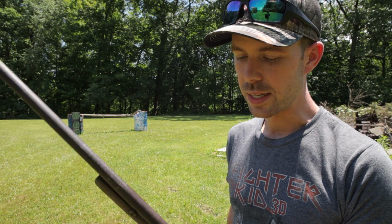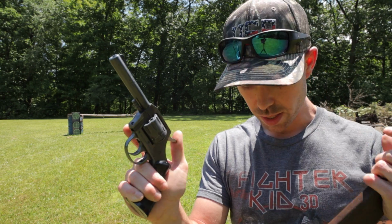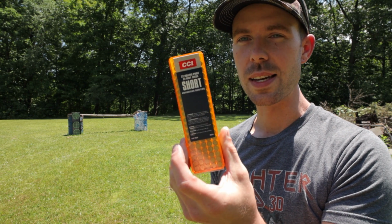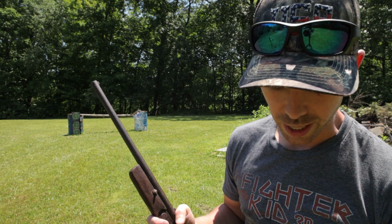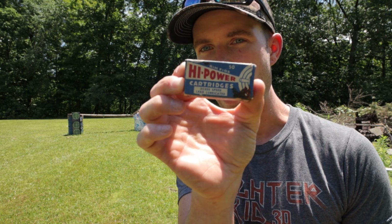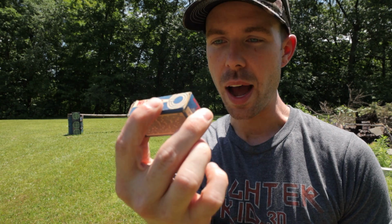Just in case it doesn't work, I do have an old 22 revolver here, so we can still test out some of this old ammo. And then just in case the ammo doesn't work, I also brought out some newer CCI 22 shorts. So we have old guns, new guns, old ammo, and new ammo, and we're gonna try to get these to work any way we can. So first I wanna try old ammo and old gun combined and see if we can get any of these to work. So the first box we have is called the High Power Rimfire. This is a Federal box, so I assume it's the same Federal that we have today.